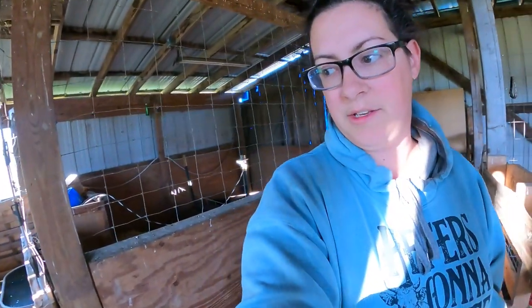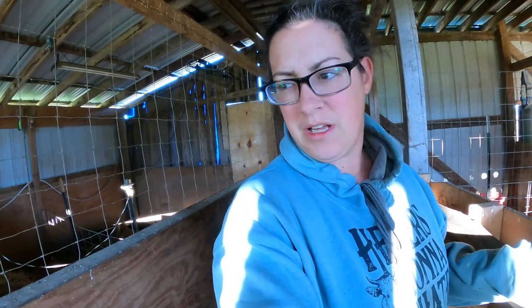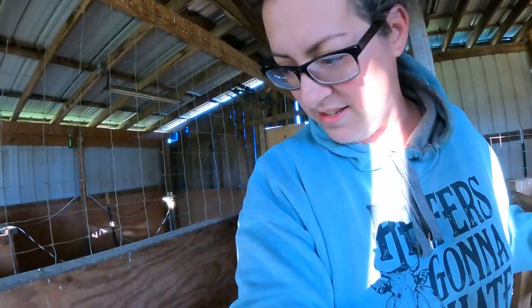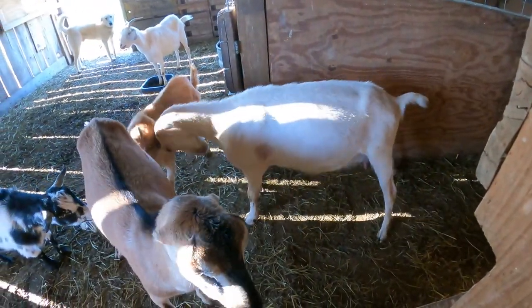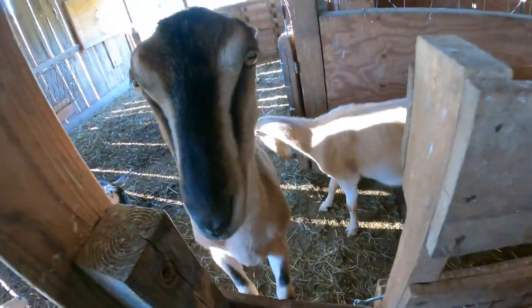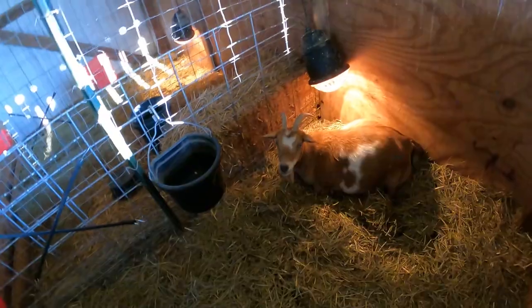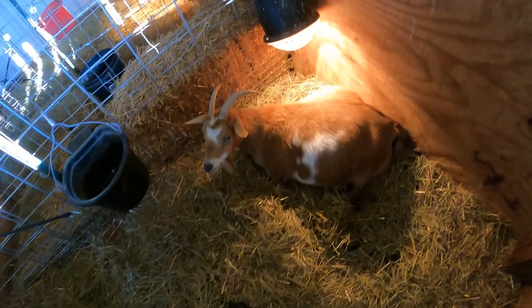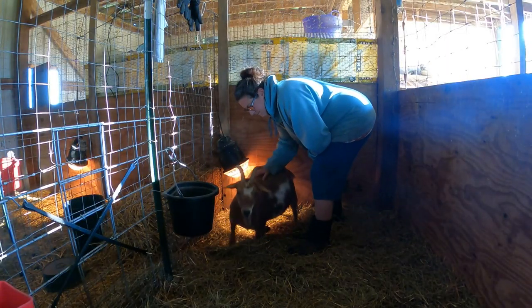I'm gonna let Talia out for now, because I can still feel ligament, and her udder is really growing, but she might be feeling things. Hello, Calamity. Can we check you? You don't even want to get up. Can you see what your udder's doing?